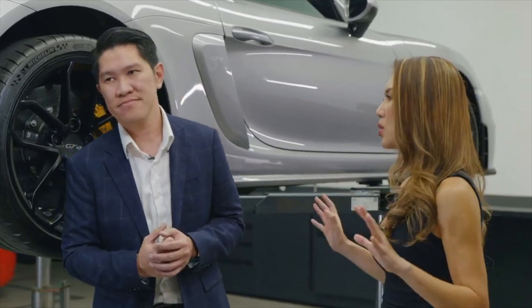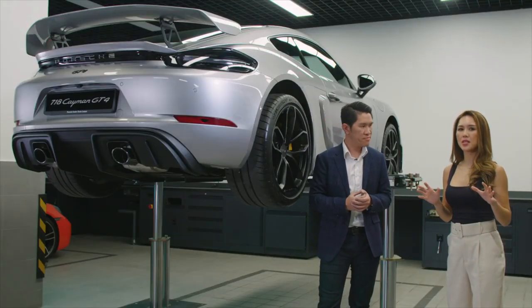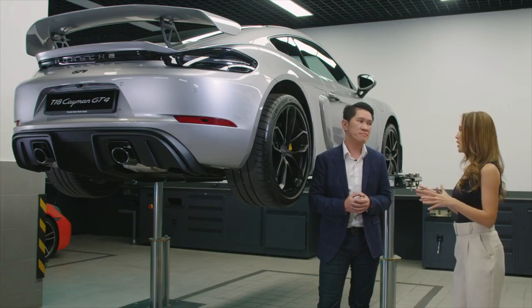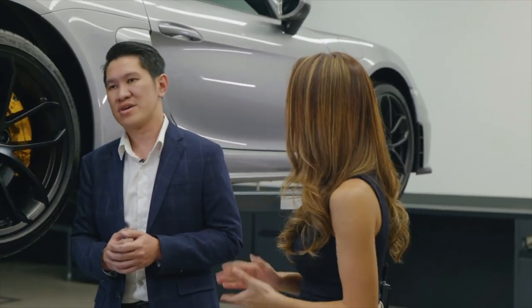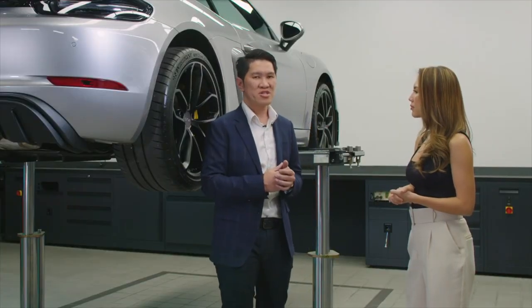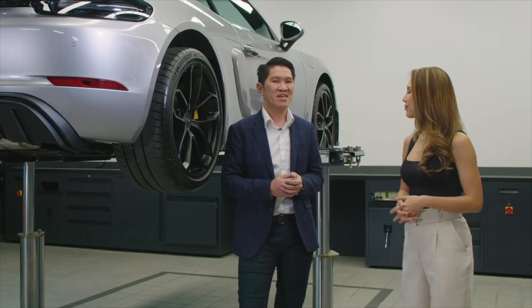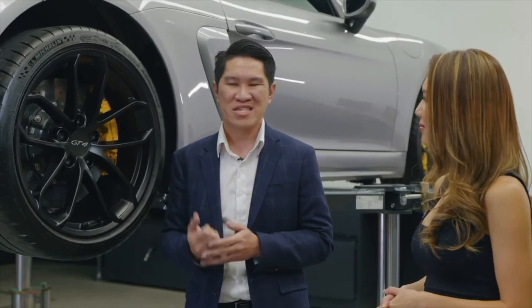Now, with all of this power, safety should also be a priority. How does the driver remain in control, especially in the event of an emergency situation? So the brake system in both the GT4 and 718 Spyder is highly efficient and is adopted from the 911 GT models for maximum stopping power.